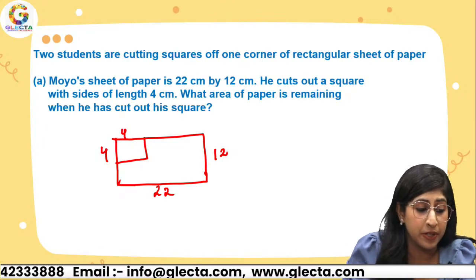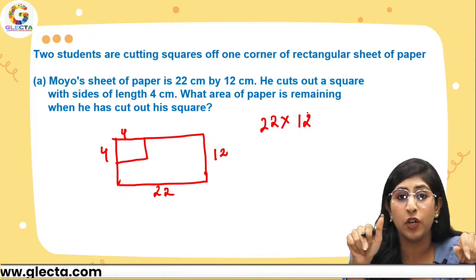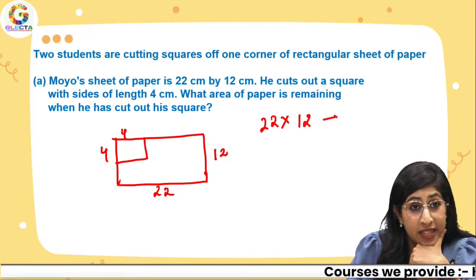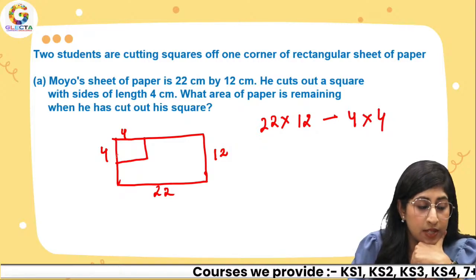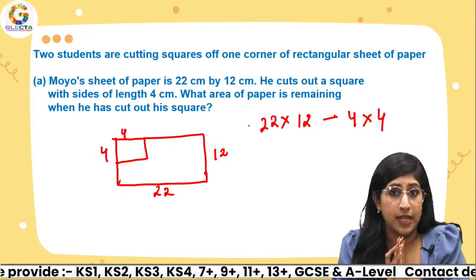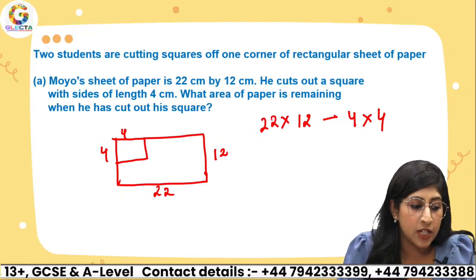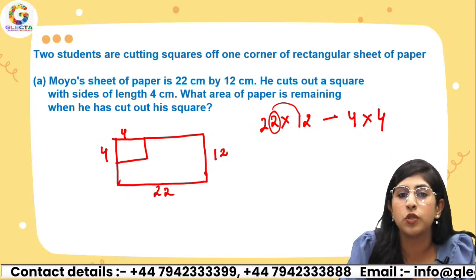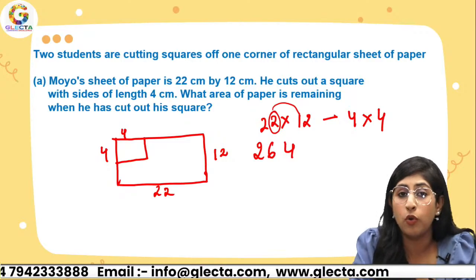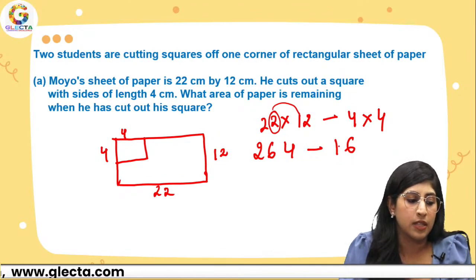All right, so how do we do it? Simple. The bigger area is 22 times 12. You know that area of a rectangle is length times the width, right? And then take them away from 4 times 4. That is the area of the square. Again, length times width. Now a simple trick that I can tell you for doing 22 times 12. Whenever you have repetitive digits, instead of multiplying the whole number, you just do 2 times 12, which is 24, and then add the digits. So 2 plus 4, 6. Your answer is 264. Take away 16, and that's it. Now this part is easy.